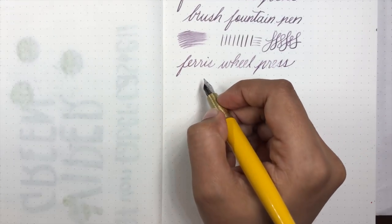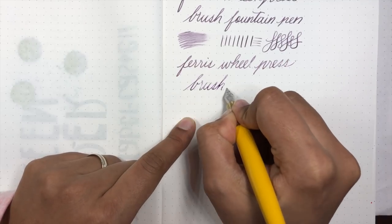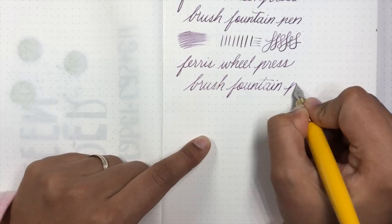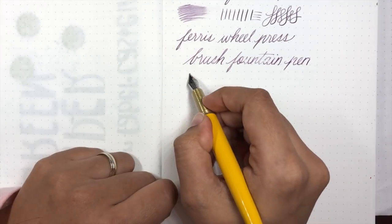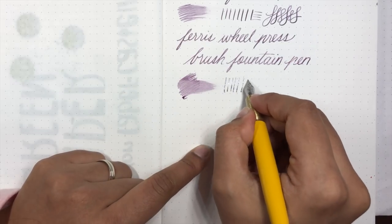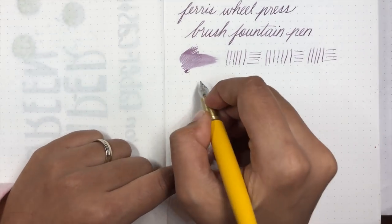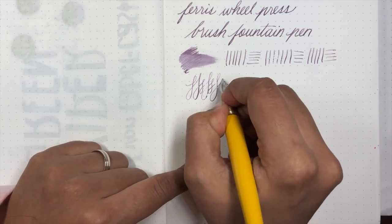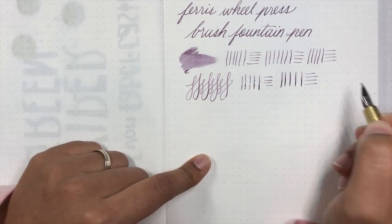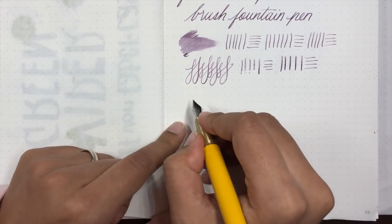So this is the Ferris Wheel Press brush fountain pen. I did flush the nib before writing. It's really well tuned. Absolutely not a single skip or hard start. It's a firm nib. Can't really get much line variation, but it's really a robust nib for new users or people who have a really heavy hand. So that's nice.